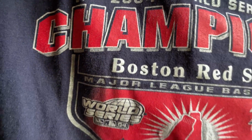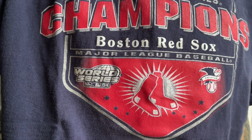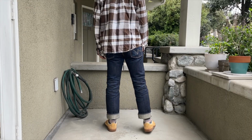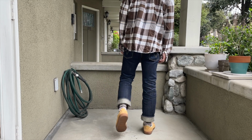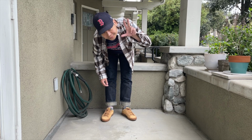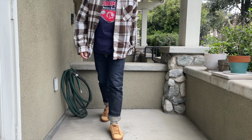For the undershirt, I've got my vintage 2004 Boston Red Sox shirt that is beautifully faded. The navy blue color goes well with my Ironheart 666 XHS denim. And to close out the fit, I've got a matching Boston Red Sox fitted.